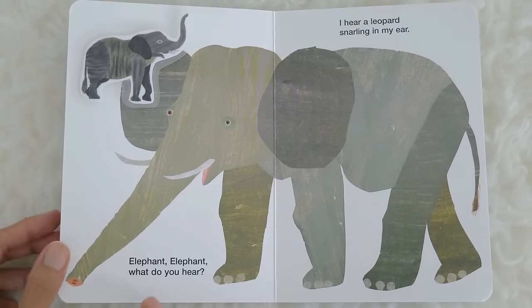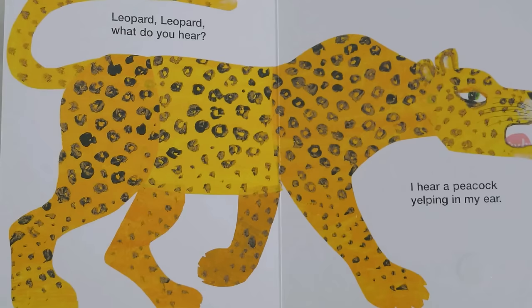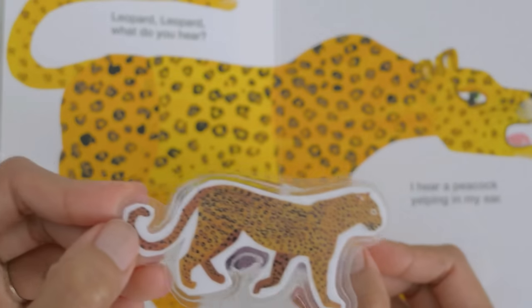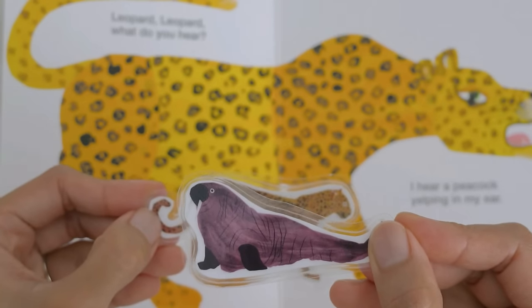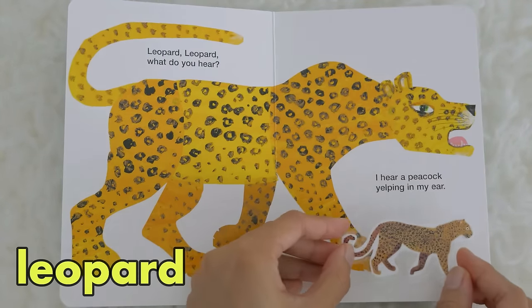Let's read it. Elephant, elephant, what do you hear? I hear a leopard snarling in my ear. The leopard makes a snarling sound. Who makes a snarling sound like this? Is this animal or this animal? This animal makes a snarling sound. It's the leopard that makes the snarling sound.